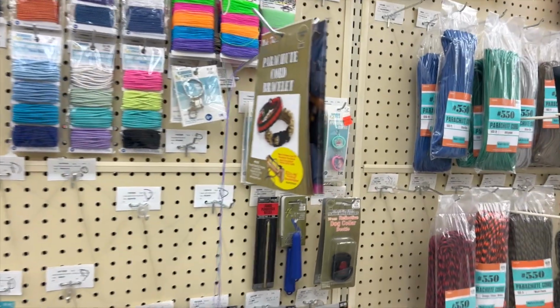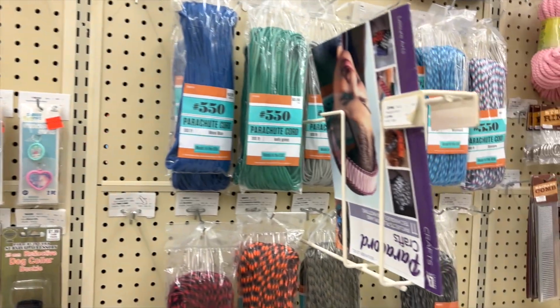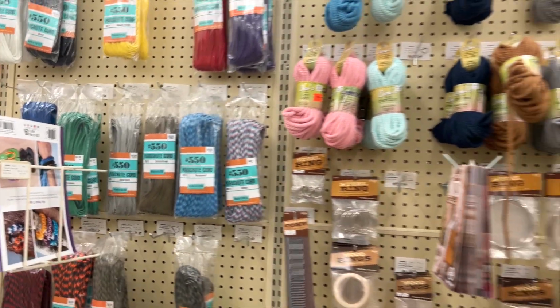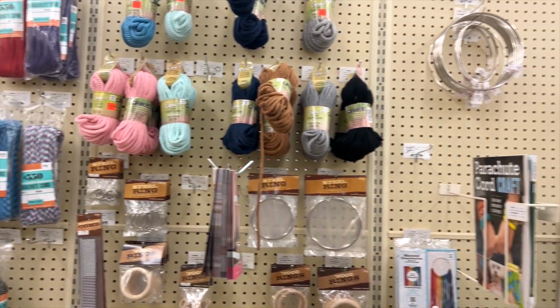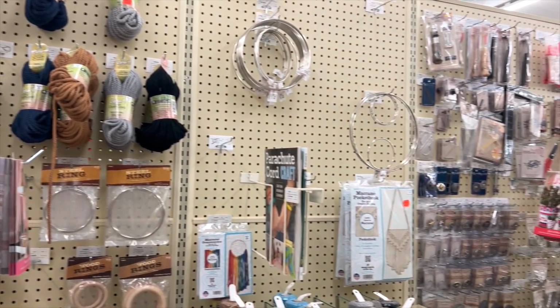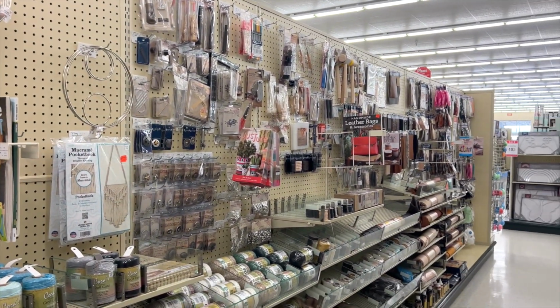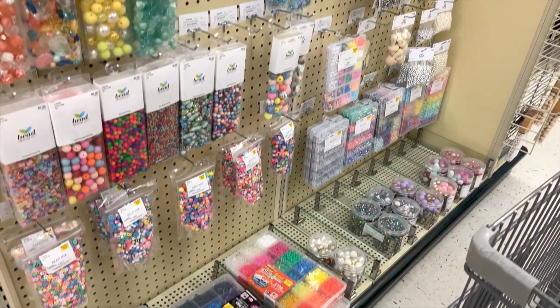Look at these cords too. So many cool different crafts that I had never heard of. I had never heard of parachute cord ever before. And there was a whole setup in here. There are all these different looms. There was macrame. Macrame is something that I would be super interested in. My mom does macrame and I know she loves it.